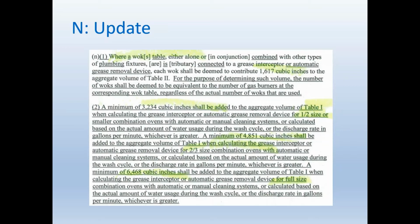Again, looking at table 1. So it doesn't just touch on woks now. It also talks about ovens within the code, and it tells you what those cubic inches will be. And it goes to table 1 where the woks are looking at table 2 when adding up those cubic inches to determine the gallons per minute. So that's really the big change here, the update: it looks at the ovens now versus just a wok.